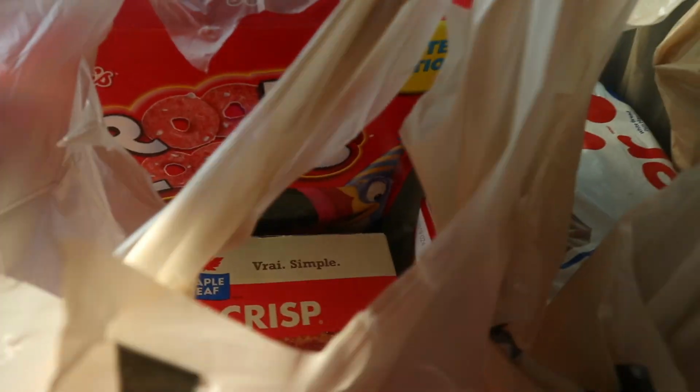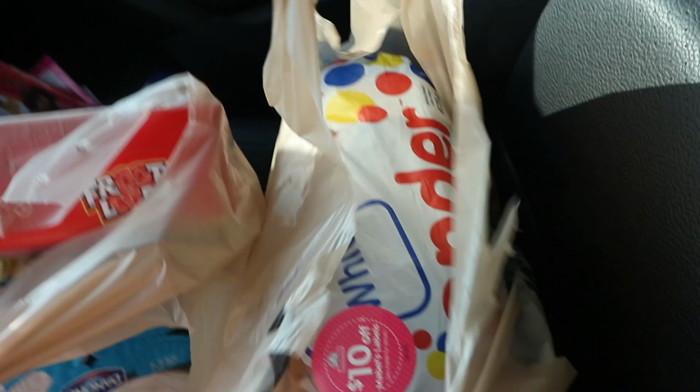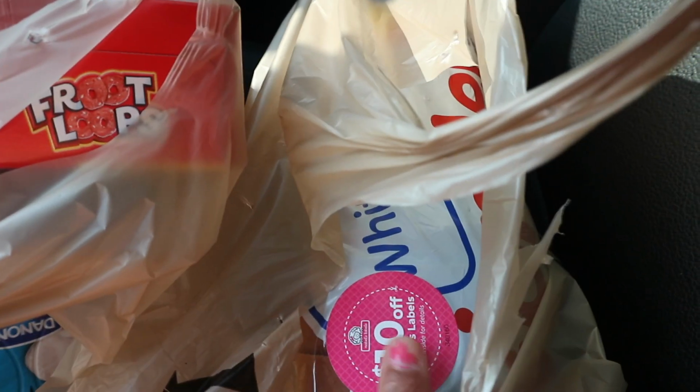These are all the goodies that I got. Got some cereal and bacon and yogurt and bread. And this, I saw that, I'm like, oh my gosh, the Mabel's Labels, because I'm looking for labels for Malia, and almond milk. So, time to go home. Let's see if they're awake by the time I get there.